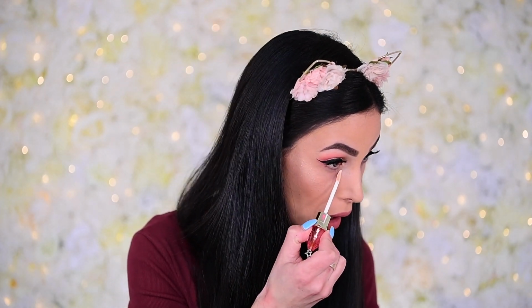Okay, so it's pointy. It's different than the doe foot applicator of the Tarte. It's pointy and it has like a hole in the middle, and he said that that's what holds a lot of product, so you don't have to dip in so many times. So let's give it a go.